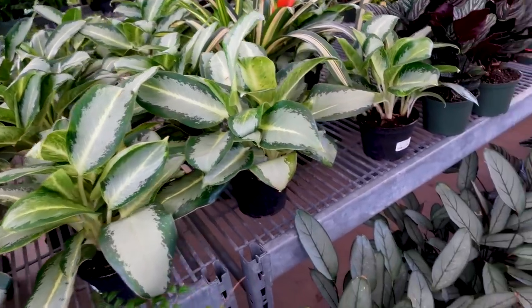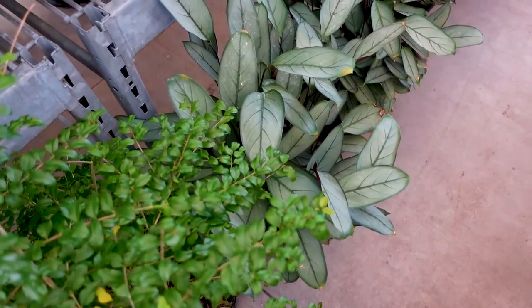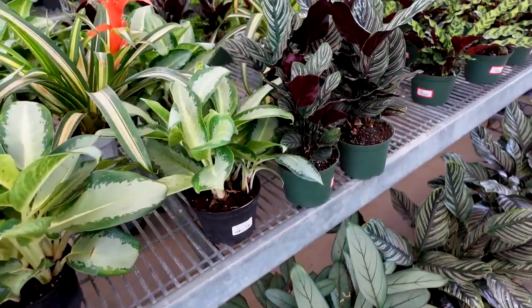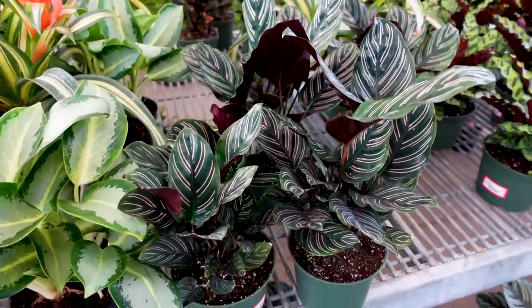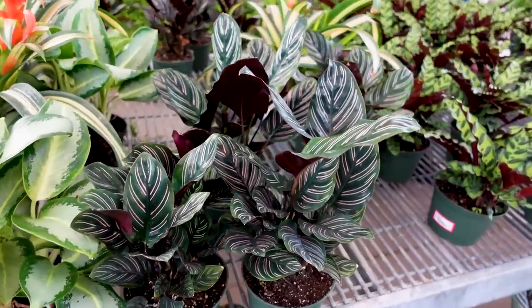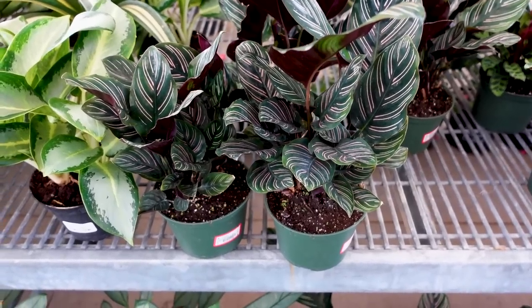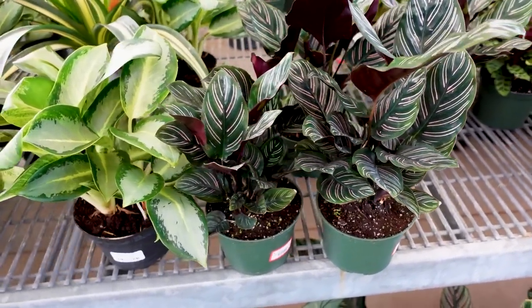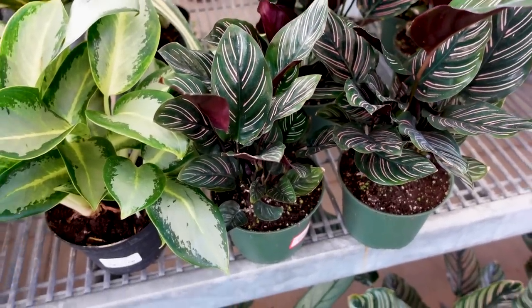But coming along here, we do have some Tenanthe setosas down here, some rather large ones. And then up here, we have some beautiful Calathea ornatas, aka Goeppertia ornatas, aka pinstripe Calatheas. I wonder how much they're going for nowadays. Let's see. These are $22 for a very full looking 6-inch pot. Just love the way these plants look.